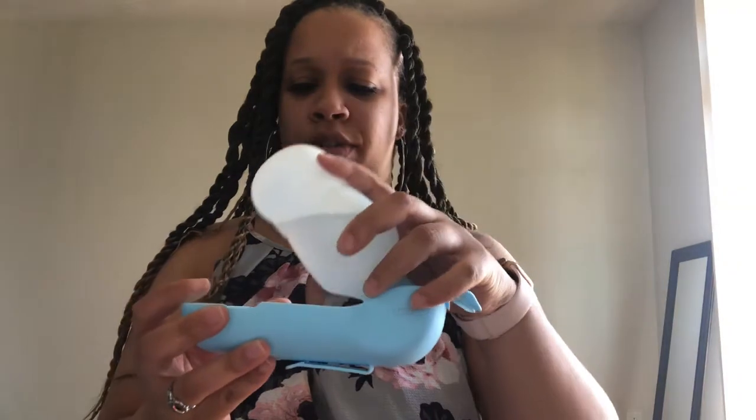Another thing that I have is just this water container that I got, and you just kind of lift it up and then you would squeeze the water in there. One thing about this is I've had a struggle with him actually drinking it. I don't think he likes it.